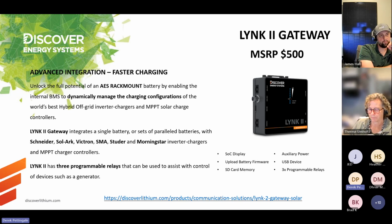Additionally, it has 3 relays on it, which are very useful for controlling generators, start-stop, for load dumps, and load shedding setups as well. We'll look at this a little bit more closely as we go through, but it's an important device that really enables the full potential of our lithium batteries.